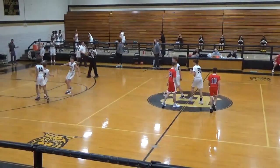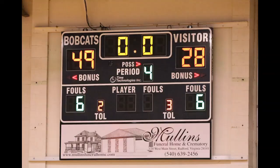Bobcats with a 49-28 victory, and what a high note to end that on, Michael. All in all, a beautiful, strong performance for the Bobcats tonight. Led from start to finish, 18-8 after the first period. Had a 12-point lead at halftime and ends up winning this one by 21. In the first game of the season, Bobcats 49, Giles Spartans 28.